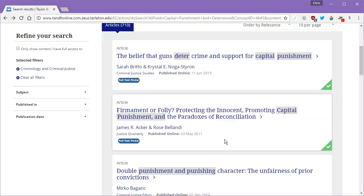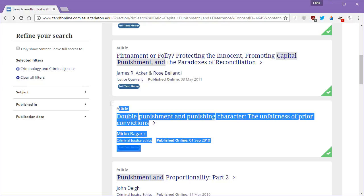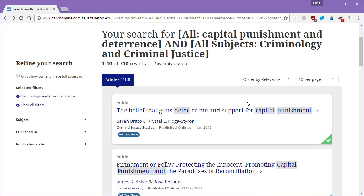Some of them they're not going to have. Criminal Justice Ethics may not be accessible in some of the other databases. So because Taylor and Francis owns this journal, they own the right to produce this journal, they're going to have access to it when other databases might not. So don't forget Taylor and Francis when you're doing these searches. It's just yet another database for you to use when you're looking for things on your specific subject matters.